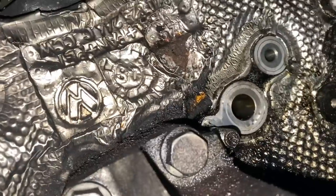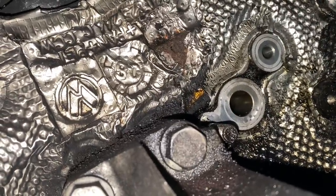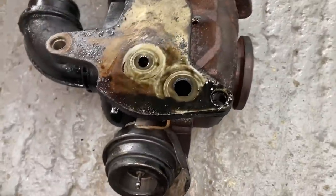That wasn't actually as difficult as I thought it was going to be. Turbo is off, and my light's died, so I can't really show you properly. But up there, there are two holes. So on the block, you've got those two there. So you've got a feed and a return. So those two holes marry up with those two holes on that.